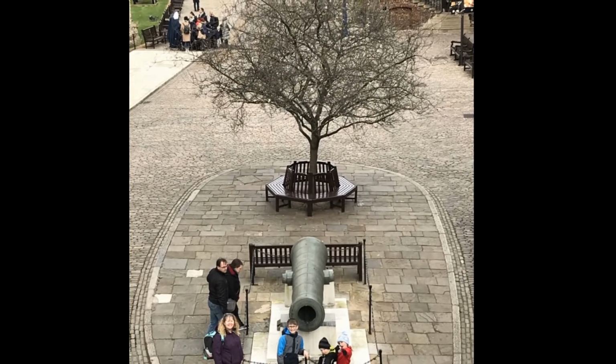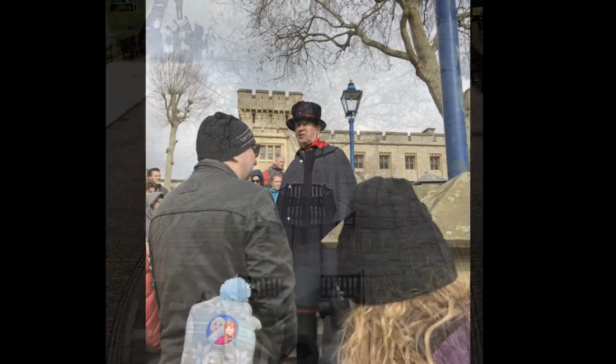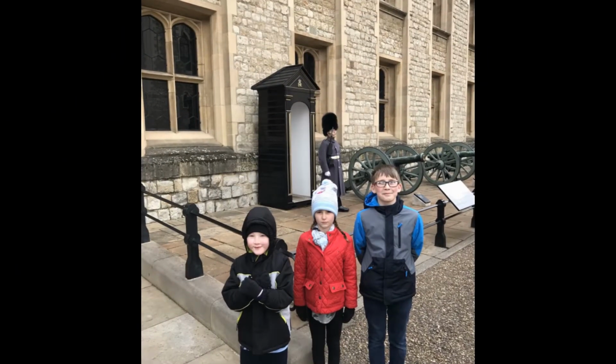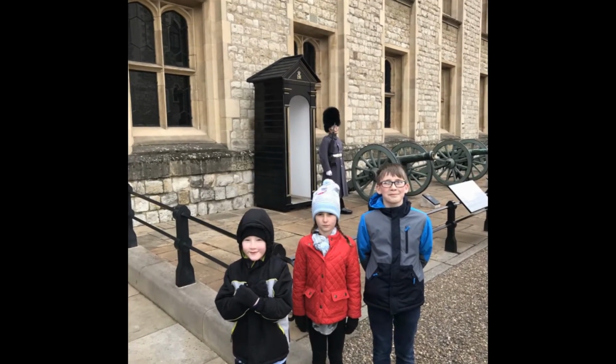It was well worth it to do the Yeoman Warder tour. Especially a free tour. I would highly recommend the tours. They were pretty neat. The kids like to pretend that they were palace guards. They didn't get paid for it, though. We really like this cannon. So it's in a lot of pictures. It's a big cannon, though.